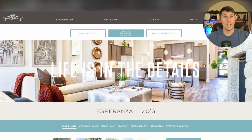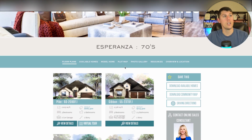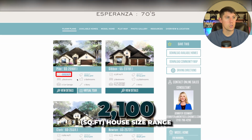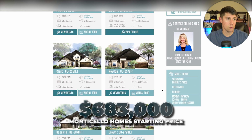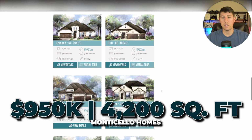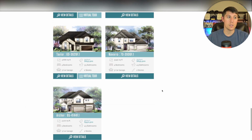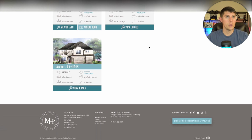So here we are at Monticello Homes. They have homes starting on 70-foot lots. They also have 80 and 90-foot lots that we'll share in just a moment, but I wanted to show you their floor plans. They're starting at 2,100 square feet and $683,000 for just the floor plan as it comes, but they go all the way up to about $950,000 for the base price and 4,100, almost 4,200 square feet. So they've got some really good size homes. I know Monticello allows you to do a lot of customization as well. So those are always really good to see.